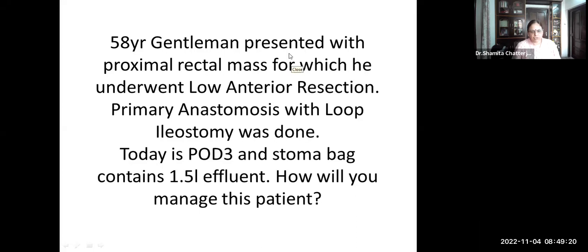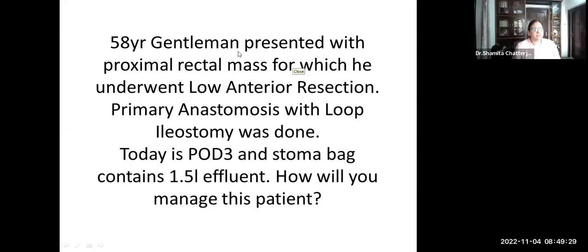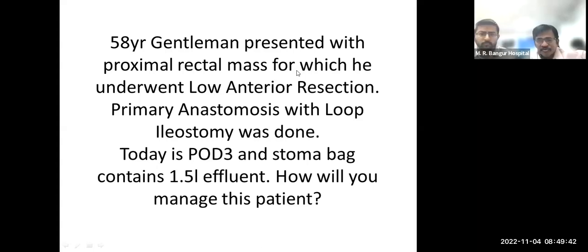Talking about nutrition, you said there is some question in the chat box. Someone is asking, we talked about stomal edema, and she asked what should be the ideal IV fluid in the post-op period, because most of this edema in the stoma occurs because of faulty fluid management. So what should be the ideal fluid therapy in the post-op period for a patient who is having a stoma? That is very important.